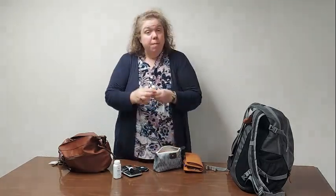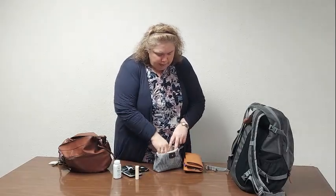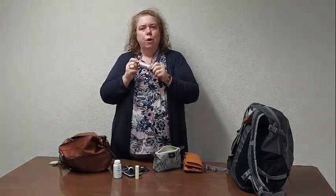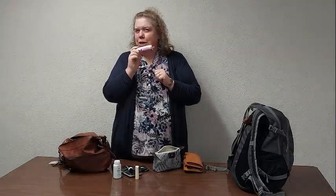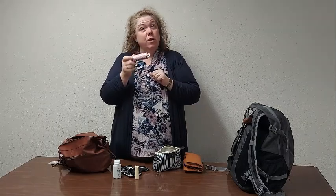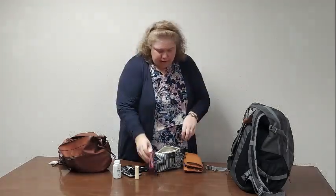I keep lip balm because my lips get really chapped, especially as we're going into the winter. Now, this was actually a gift from my friend. It is called Go Girl. And if you haven't heard of this, this allows women to urinate standing up, so they do not have to squat or sit if you are in a situation where you have to be on the go. That I keep in here as well.